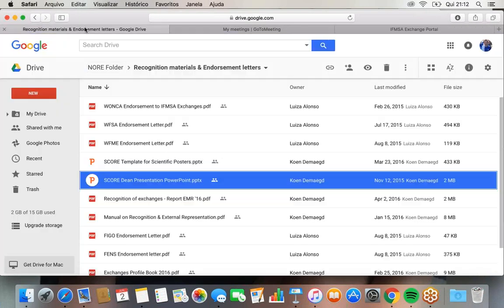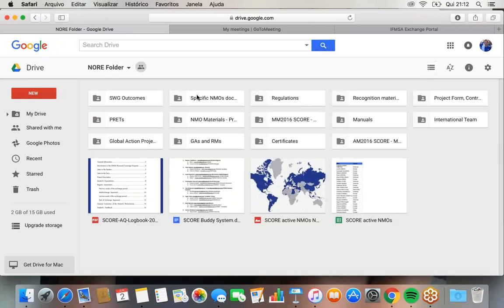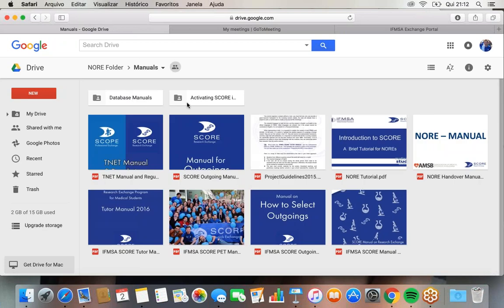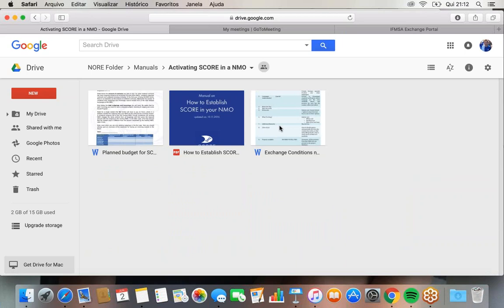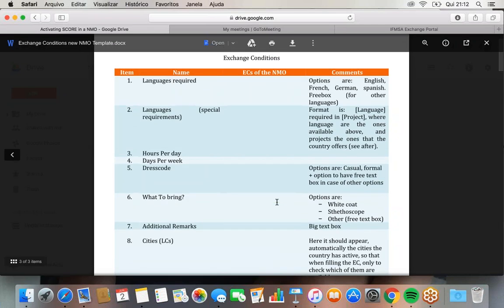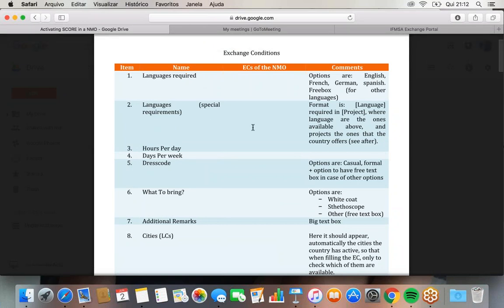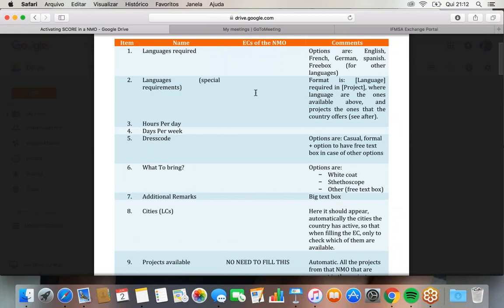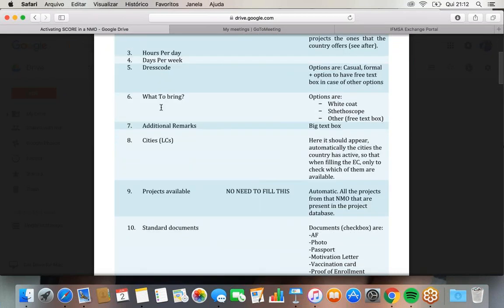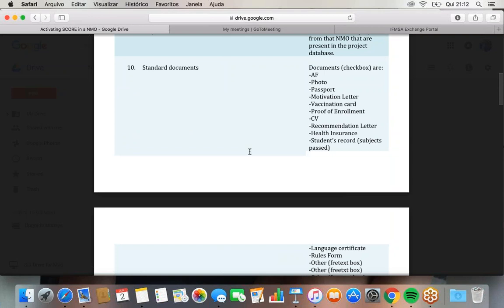Here in the NORI folder, that's the part that you're going to have to work on. For your exchange conditions, you'll have to download this, put your exchange conditions in it, and send it to me or to the SCORI director. It's really easy. You just put the languages required right here in the middle, the languages, dress code. So here there are the questions, and you just put your answers in the middle. It's really easy. The insurance information, whether you give pocket money or not. So all the information you need.